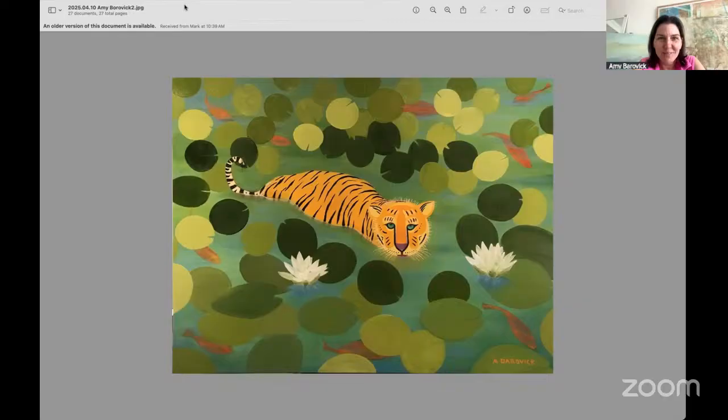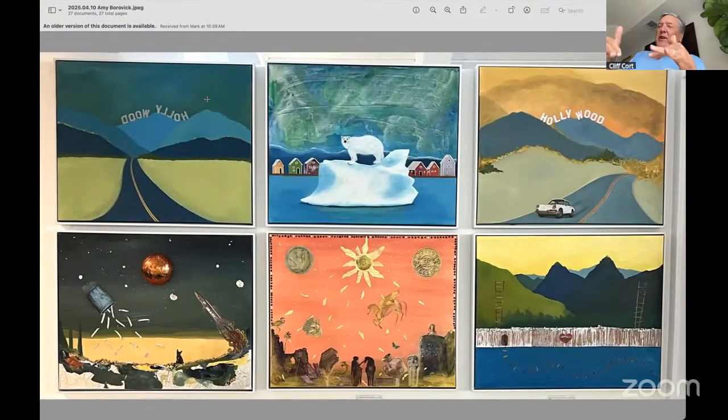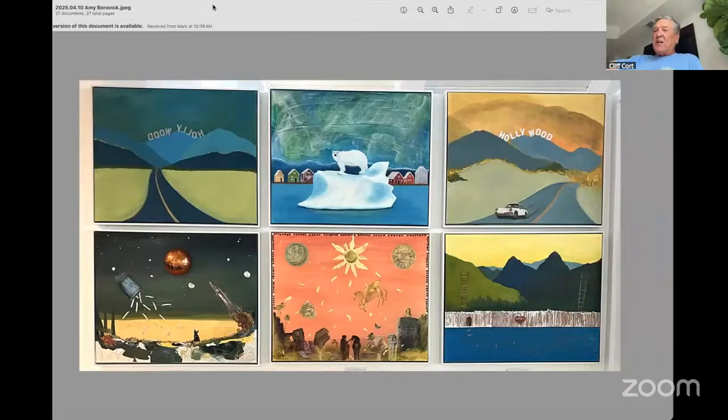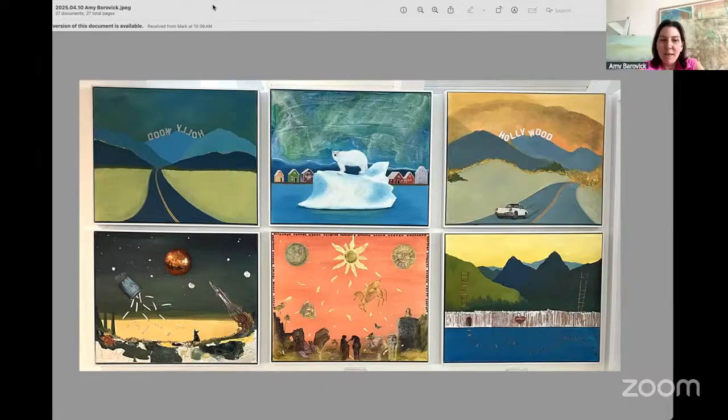Amy, I was curious. You paint so beautifully. I'm wondering, when did you begin to use collage? And why did you start collaging when you're so able to paint so amazingly? What made you start to collage when you are so talented a painter? That's a good question. I got really stuck. I couldn't paint anymore.